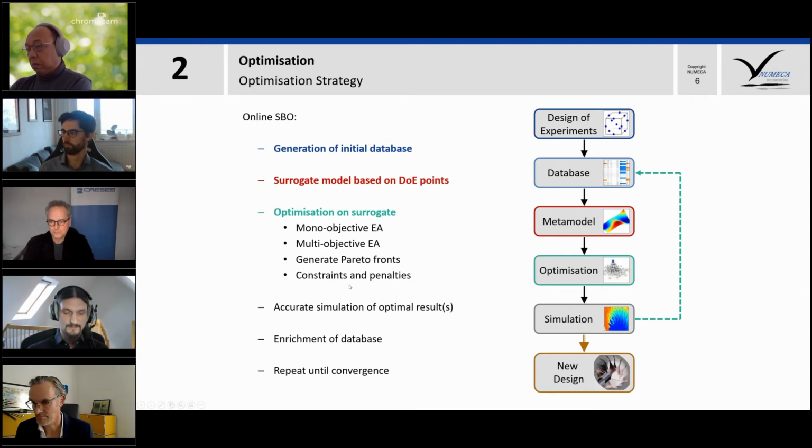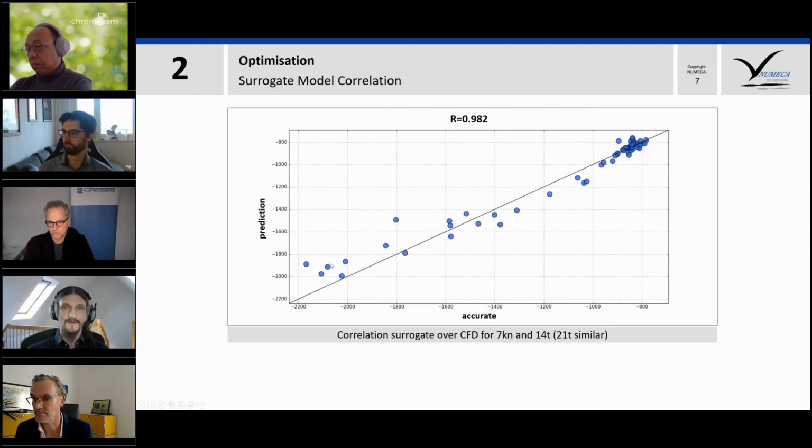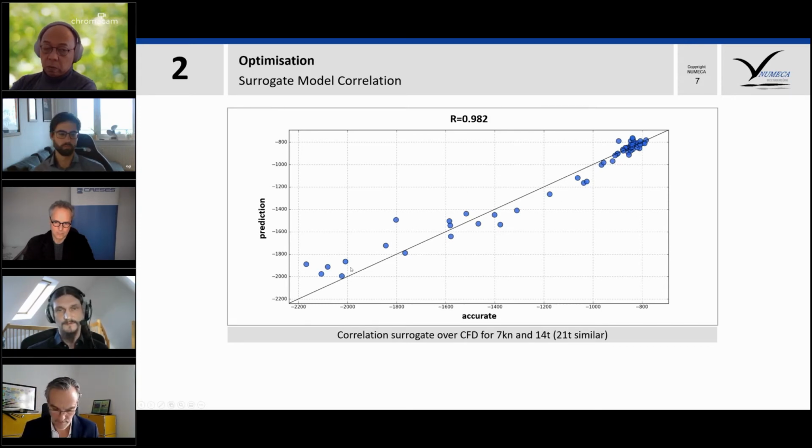Now, this is a meta model based optimizer, so it is very critical that we have a good prediction of the meta model in comparison to the CFD values. Here we achieved a very good correlation, so the points are very closely along that ideal line here given in black. Global correlation coefficient is 0.98. This is for one of the objectives, that's the resistance for 7 knots and 14 tons.